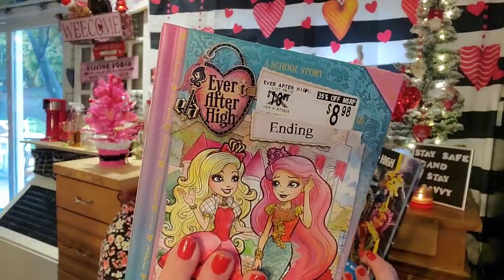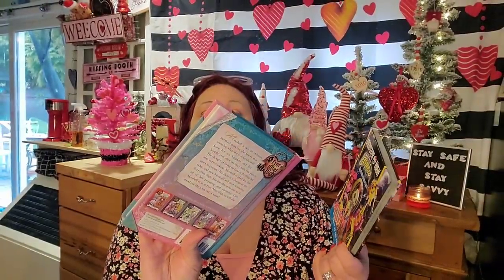This book was originally $10.98, I believe, at Walmart. That's a Walmart tag right there. Then it became $8.98. And it was originally $13.99, and it's $1.25 at the Dollar Tree. Still an amazing deal. This one is called Electrified, the deluxe junior novel.